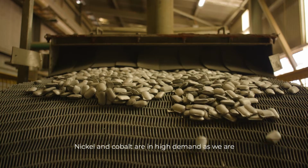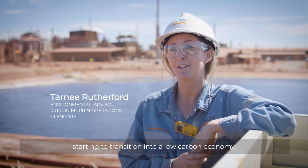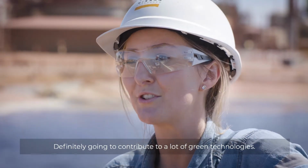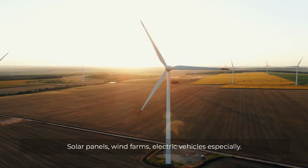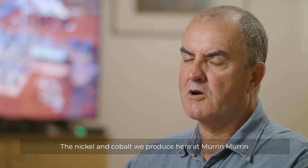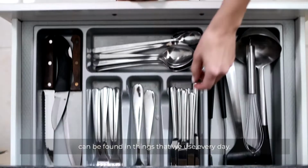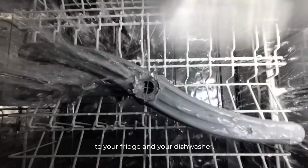Nickel and cobalt are in high demand as we are starting to transition into a low carbon economy. They're definitely going to contribute to a lot of green technologies: solar panels, wind farms, electric vehicles especially. The nickel and cobalt we produce here at Murrin can be found in things that we use every day, from your smartphone to your laptop to your fridge and your dishwasher.